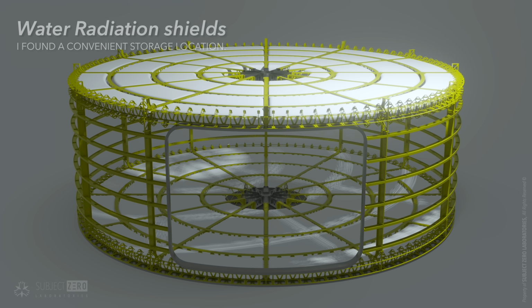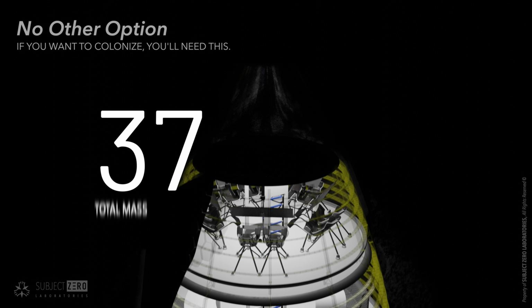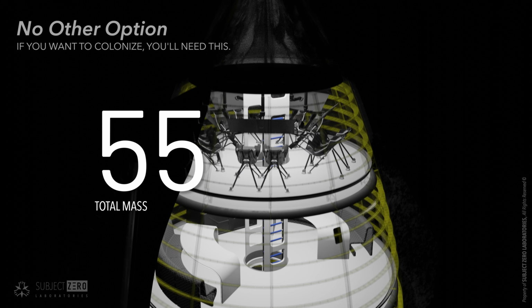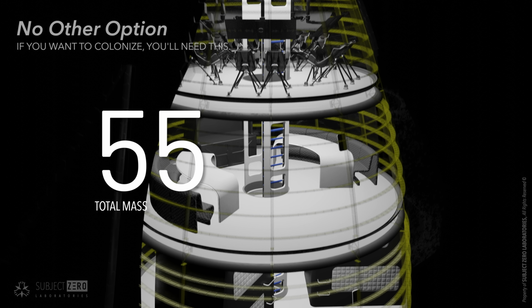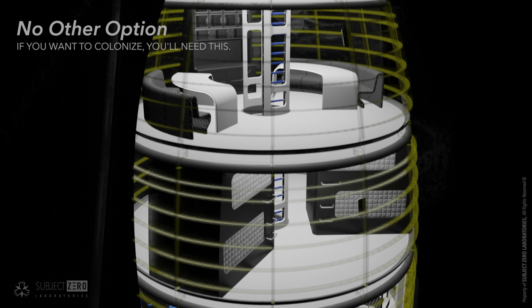Keep in mind that the radiation in space comes mostly from the sun, so if the spaceship aligns itself at an angle where the tanks are pointed towards it, most of the radiation will be blocked. At this point, all components mass combined sum up to 55 tons, give or take. Therefore, I don't think you will be able to fit more than 14 people in one ship. Effectively, for every added astronaut, you add 5 tons of mass.